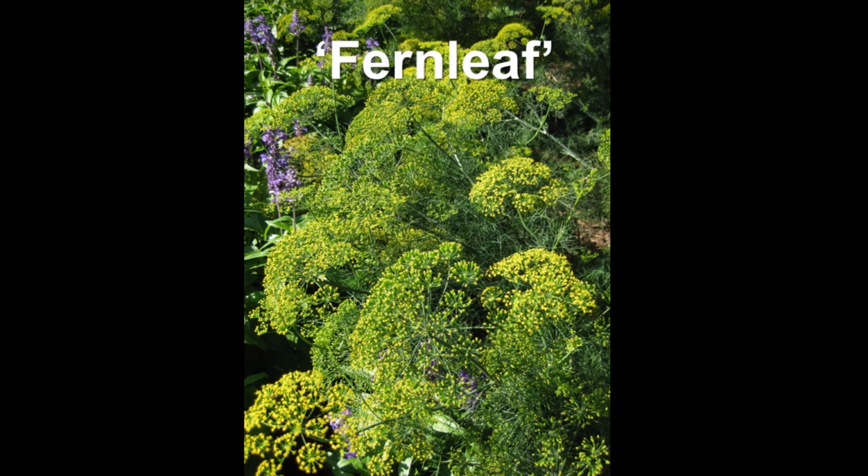Here's a variety, fernleaf. Most standard dill will get 3 to 4 feet tall. Fernleaf is a compact form. Here you see it in bloom with beautiful umbels, 24 inches tall, so a little more compact in its appearance.